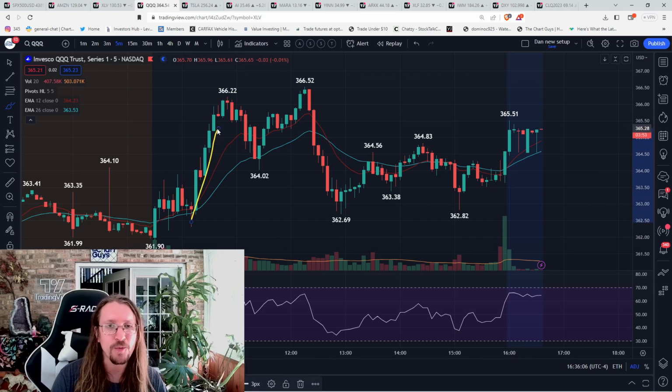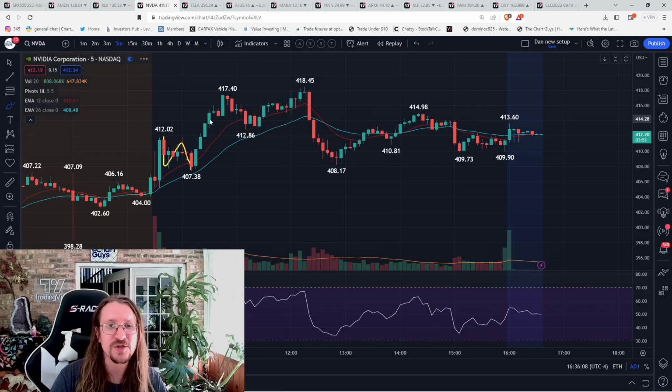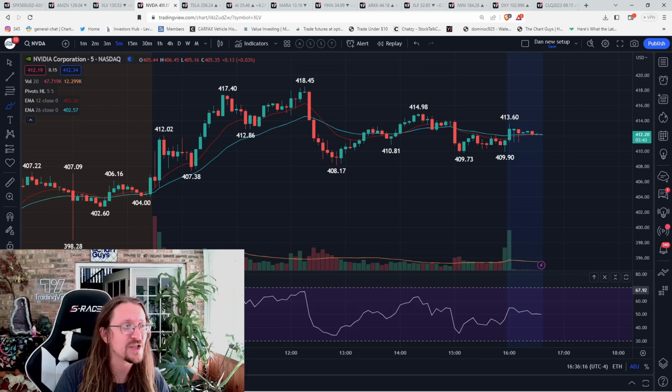QQQ bulls broke bull, and so I ended up stopping out of an NVDA short with the new high of the day. And I was viewing that pretty much as a hedge. I'm not going to sell my AI swing position in the morning. And so if we see weakness in the market, I want a bear position, but it didn't play out.